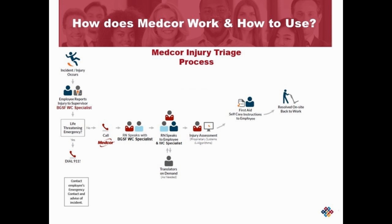Or, if the registered nurse determines that self-care might not be the best course of action, the nurse will refer the employee to the nearest appropriate medical facility so that they can receive the appropriate level of medical care to treat their injury, whether that be the emergency room, a clinic, or an appointment with a telemedicine physician.